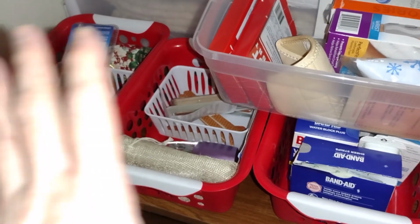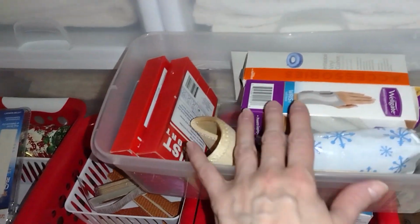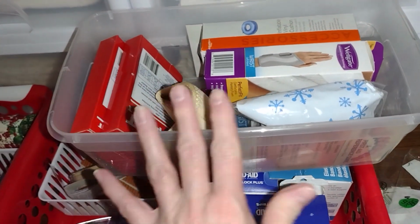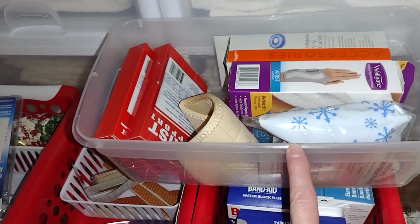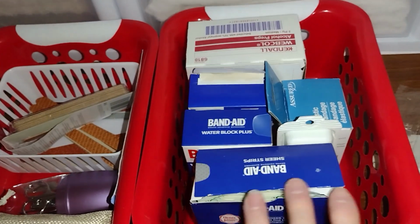I decided to switch some things around in these bins. I took the wristbands and things out of one of the red bins and moved it into one of these clear shoebox things because we don't use those that often. So I think it's okay for those to be up on the top shelf. And then I also went through this one.